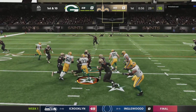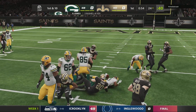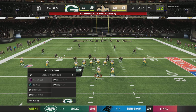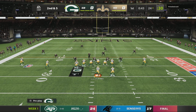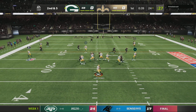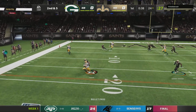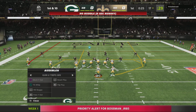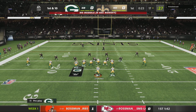Now a first down carry by Jones. Stopped at the 24-yard line after a gain of 5. After the pickup of 5, here's 2nd and 5. Rodgers now to throw. A throw complete to the tight end, Tonyan. So from the 17 now, here's a 1st and 10.